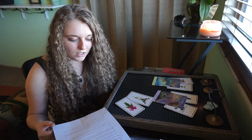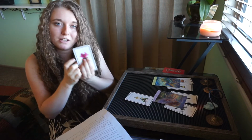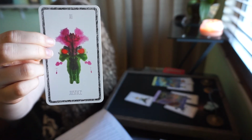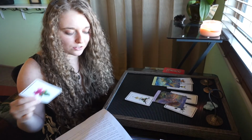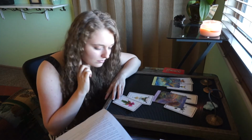Okay, so you know, this is coming from spirit. This pink is symbolic of spirit. So, like I've been saying, these powerful emotions, this powerful energy, this intense energy is coming from spirit.